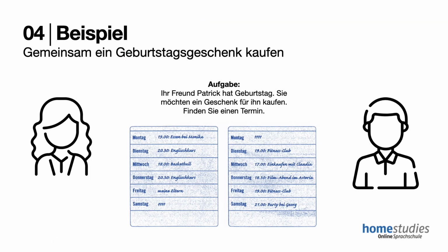Okay, after you know about the process and some useful phrases, it's time to have a look at some examples. The task here is about finding a date when both of you are free to buy a birthday gift for your mutual friend Patrick. You both have received different timetables and have a brief moment to check your schedule. As you can see, both of you are very busy, but I'm sure there's a day and a time when you can meet. Let's have a look at how a possible conversation could look.